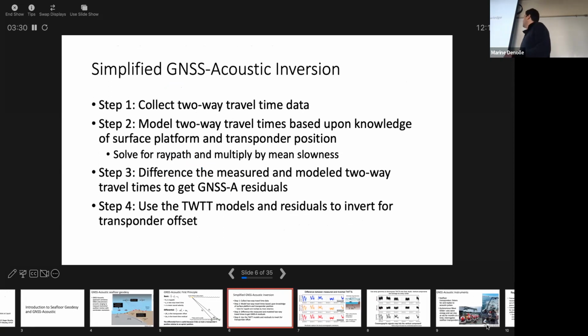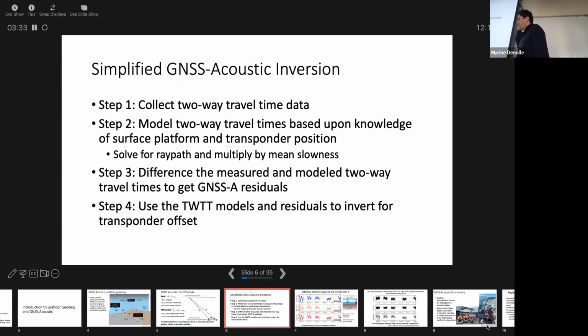So this is a step-by-step of how we actually set up our position inversion, and it's more or less what I just described, where you model what you think the ocean looks like using the most foolish and naive assumptions, and then you blaze forward, and it ends up working surprisingly well.